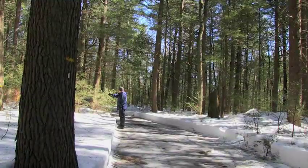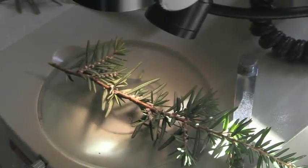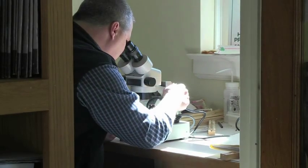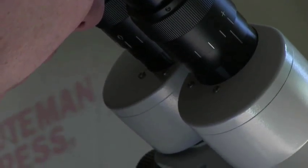You can flip up the branch, look at the underside of the branch, because that's where it's located. And the adults will form a white woolly substance that protects it and its eggs. And so it's a very small insect. I liken it to the size of a pepper grain. When you pour out some pepper, that's about the size of these things.